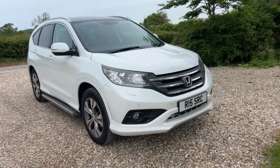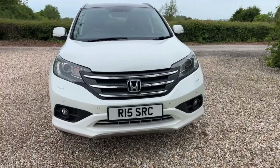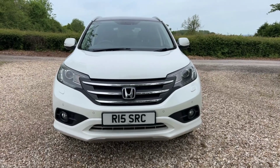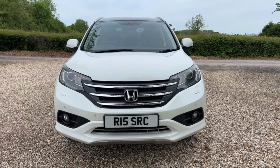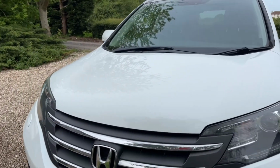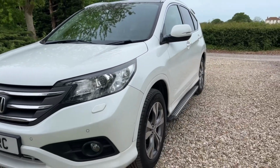52,000 miles only. Comes on this lovely private plate, which comes with the vehicle as well. Goodness knows what that's worth. Front of the car, really clean, really nice with the extension down there. Lights and lenses, clear, intact. Bonnet, incredibly clean, can't see any obvious indentations on there or chips.